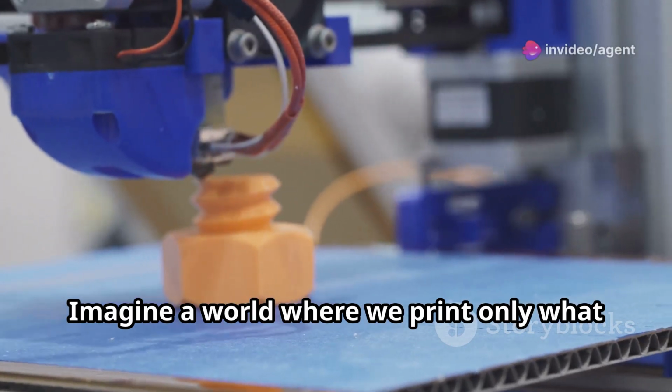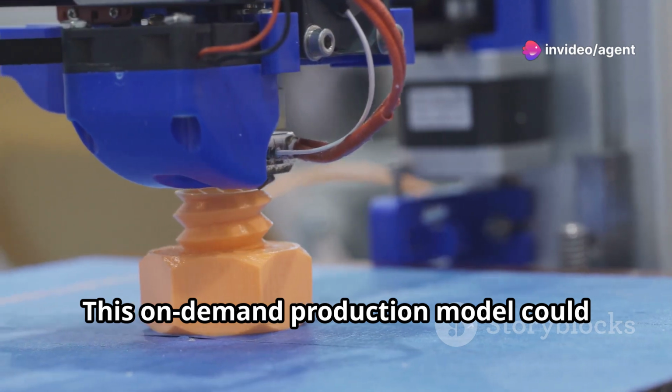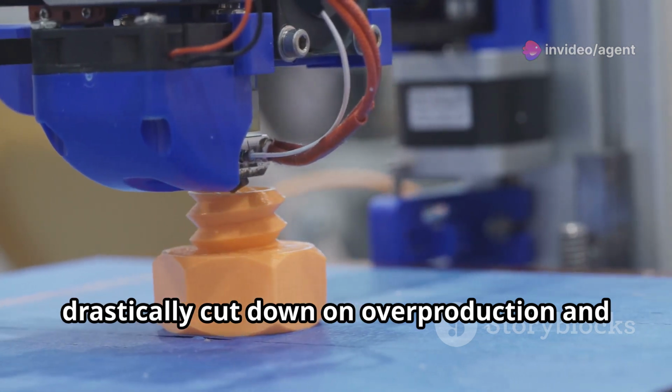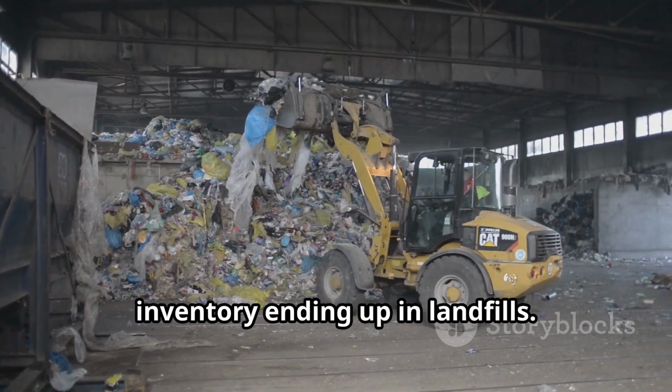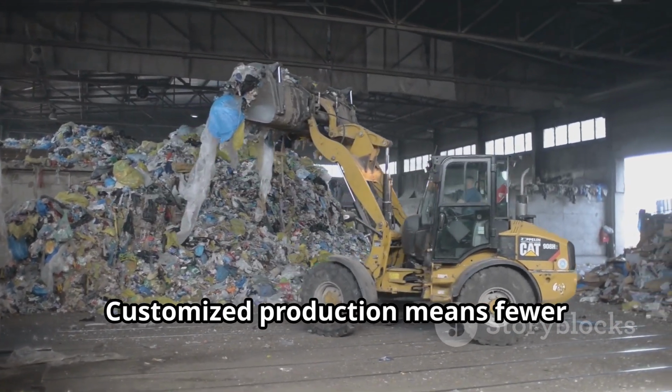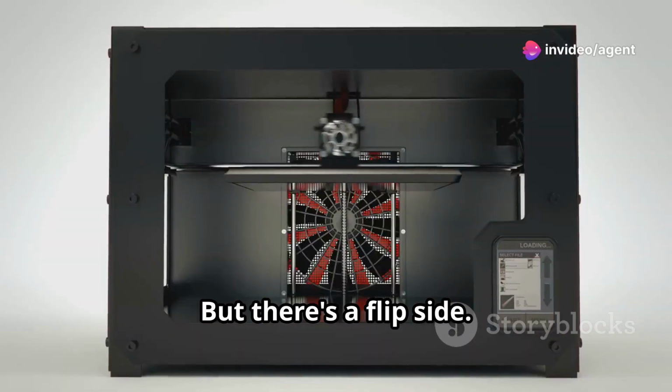Imagine a world where we print only what we need when we need it. This on-demand production model could drastically cut down on overproduction and the associated waste. No more mass production and excess inventory ending up in landfills. Customized production means fewer products discarded due to lack of demand. But there's a flip side.